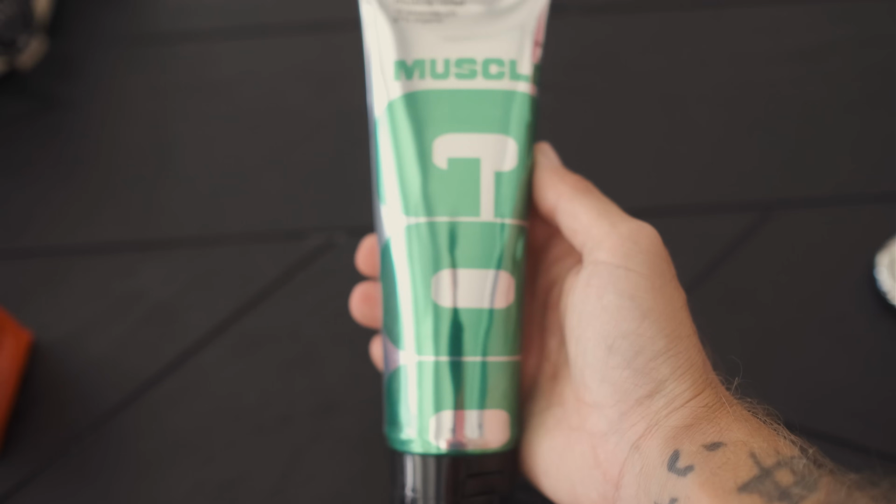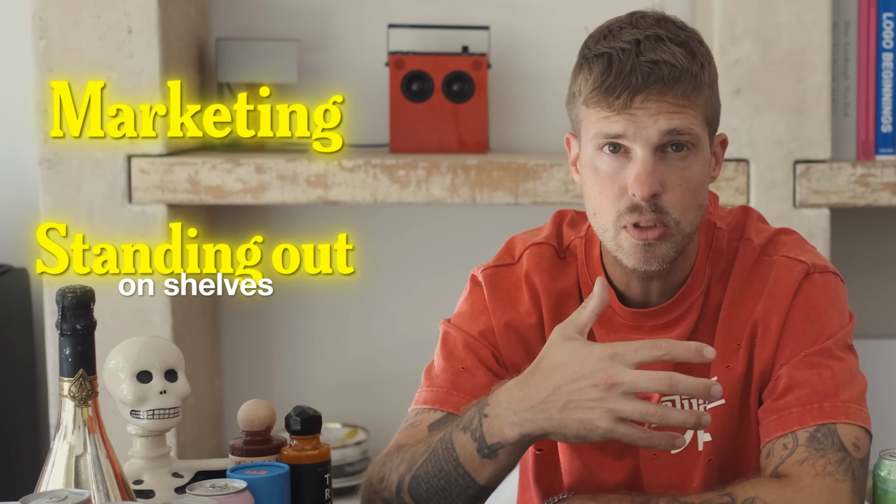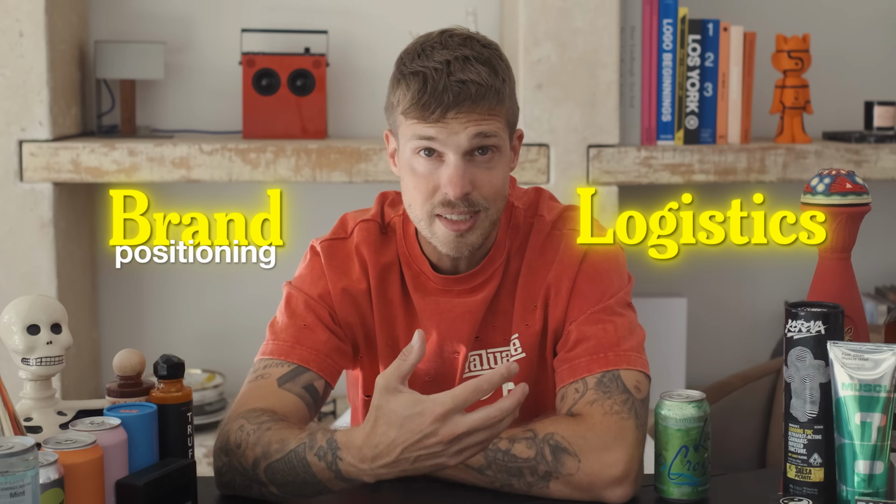All of my favorite pieces of packaging that I have physically, and talk about what makes them special, interesting, unique, and work. And throughout that, we're going to learn a lot about marketing, about standing out on retail shelves, about the consumer experience and what the little things can do, as well as brand positioning and some of the logistics it takes to create this. I have most of these in a Notion database online, so you can actually go investigate the brands. And even if you're not as interested in the branding and marketing part of it, it's going to be a real exploration of lots of beautiful standout packaging and what makes it tick.